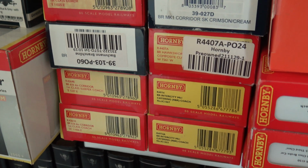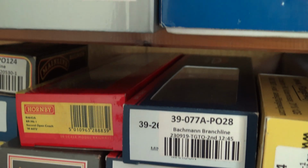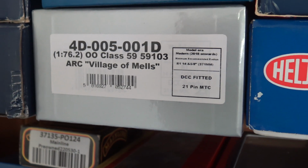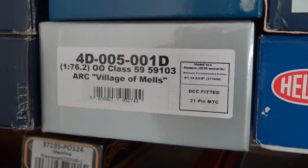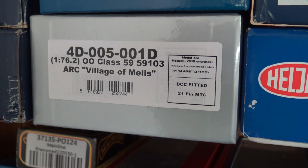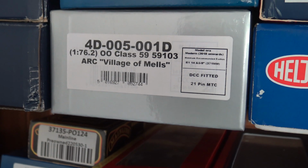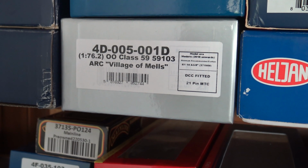Number 2, and this is pretty appalling. The Dapol Class 59. Never opened it. And I think we had to wait 5 or 6 years on pre-order for this. I think of 30 quid back in 2017, something like that, maybe 18, can't remember, somebody will know. It arrived here a year ago, maybe longer, can't remember. And there it is, in the box, never opened.